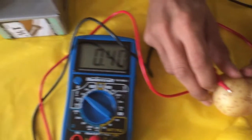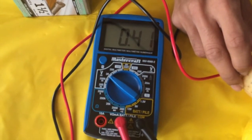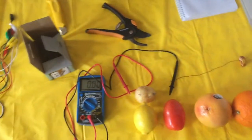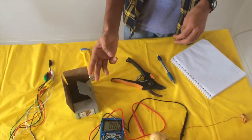So that number right there shows how many volts are being produced. So around 0.41. So that number will then be recorded onto our paper, so 0.41. And this will then be done for each produce a total of 3 times. And then the average will be found to figure out the voltage being produced.